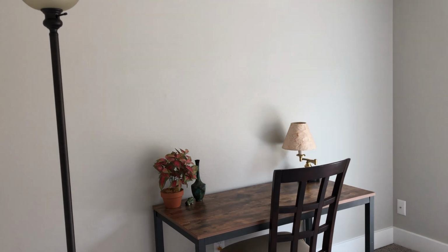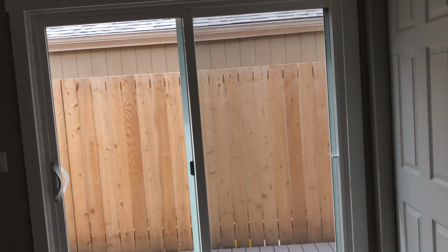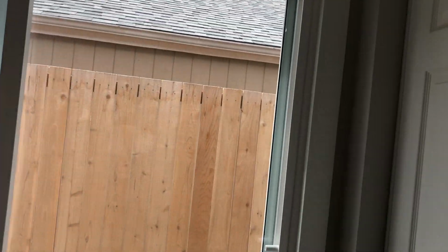So first bedroom on the left, and this bedroom is probably about 10 by 10. And it's got a slider that goes to outside. Most of your yard is on the side, so you'll see a fence along there. Here is the closet. In this room is actually the electric panel.